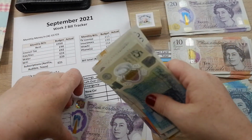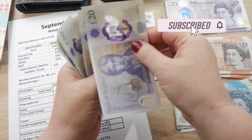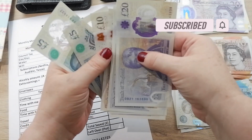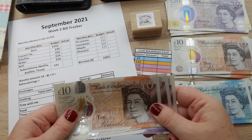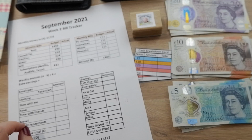So let's just grab this. Oh great, I've just put my nail varnish on that. Never mind. 20, 40, and 50 over here, and I'll put the other 100 away for stuffing next week. Ooh, this is always so nice.